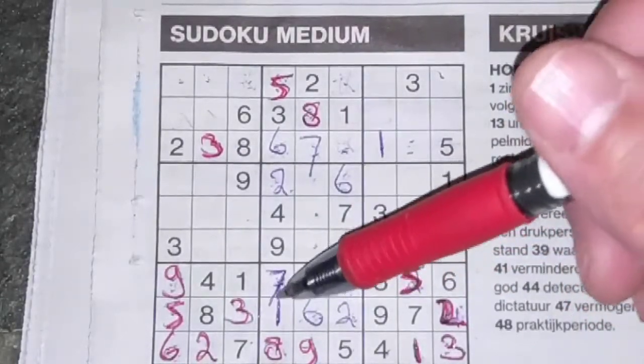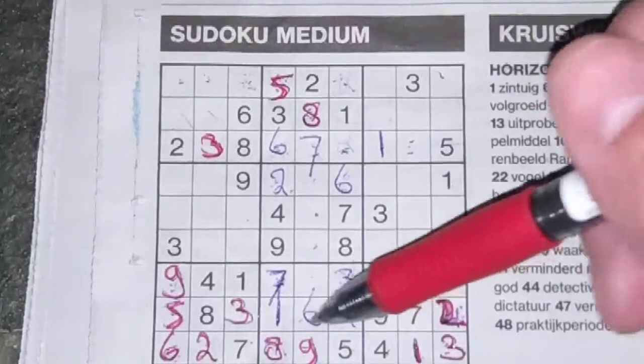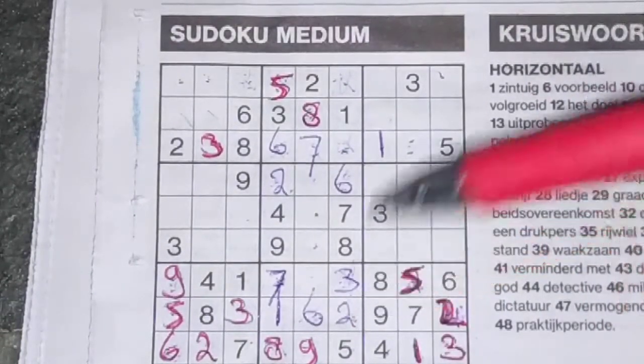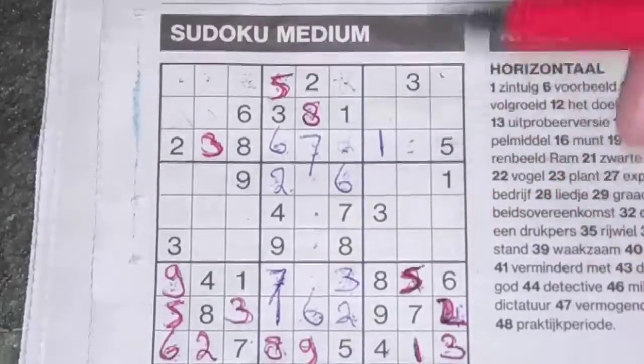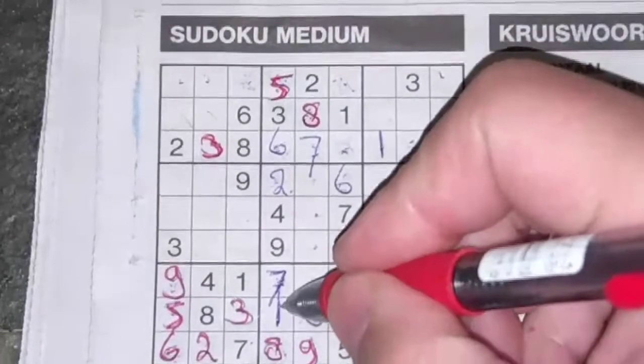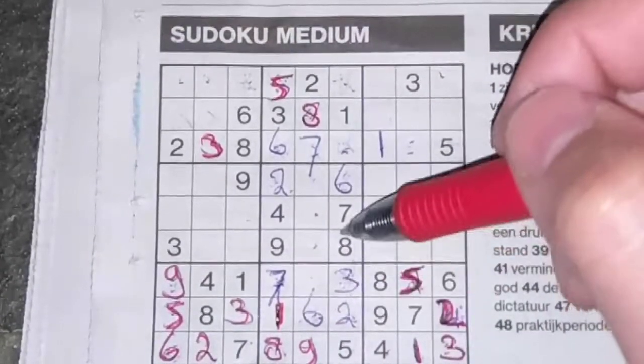The missing numbers, 1, 6, and 4. 4, one of these two. I think this should be the 4. The 1, here cannot be 1. So here 1, there 1. This one is correct. How about the 7?